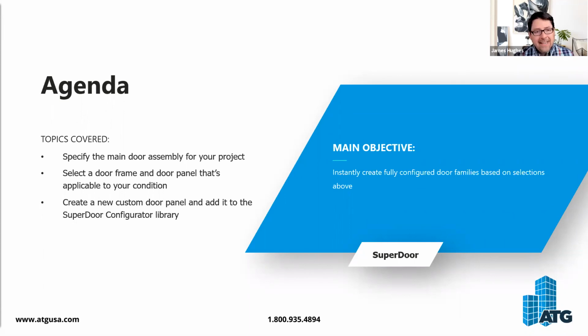doors and then tie that into SuperDoor Configurator, which is able to combine all the different door assemblies, the compatible panel types and the compatible frames, and then you're able to add in the parameters and values that you want it to have as far as data and driving the geometry is concerned. And then you can have some control over how it's named, and then it will spit out a door configuration for you to be able to add to your project that's customized for use in your project.